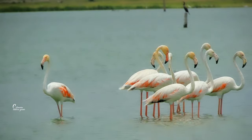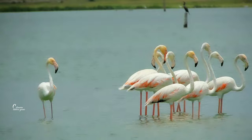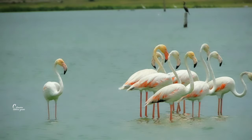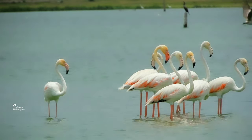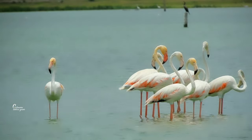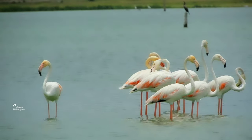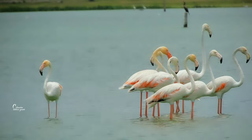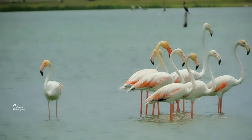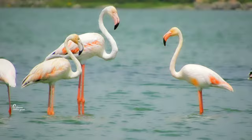The greater flamingo is the largest living species of flamingo. Its average length is 110 to 150 centimeters tall, weighing 2 to 4 kilograms. They have long pink bills with a black tip, yellow eyes and long pink legs.